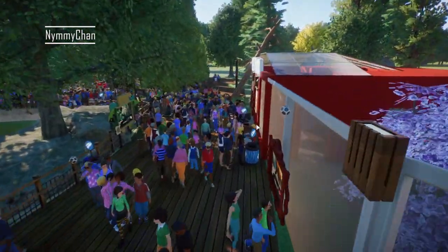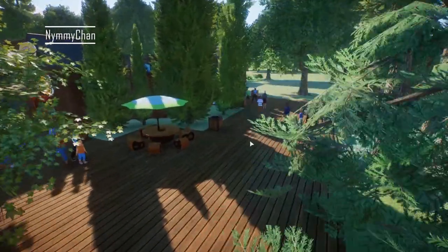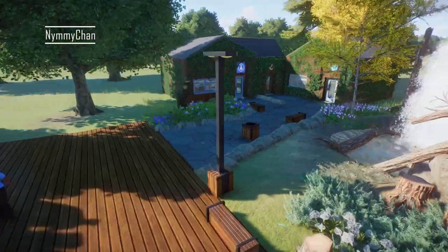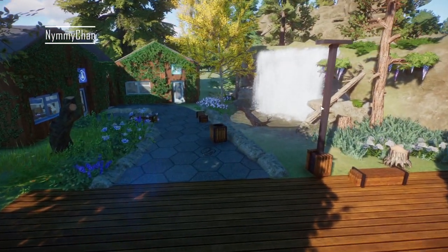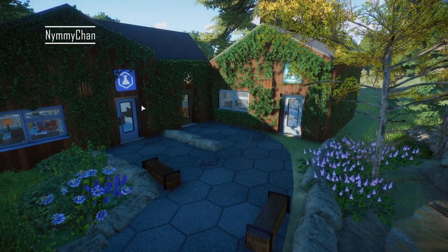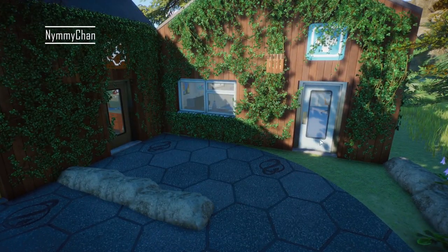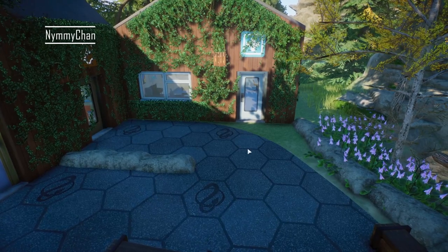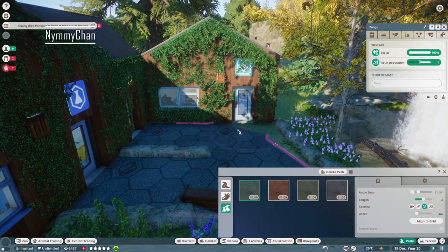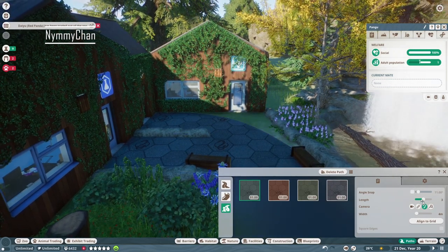I really did. And then here, oh my, so many people. We have the toilets, you know, very important. I can hear the waterfall, it's lovely when you're on the toilet. And then we have our other staff facilities. We have this research lab, workshop, and something which I forgot to put a path to, which explains why I couldn't actually enter it. Oh well. Things have not been going great.